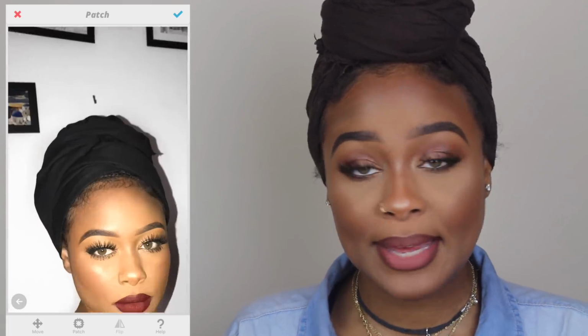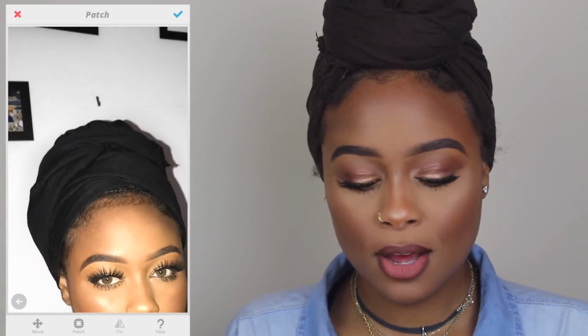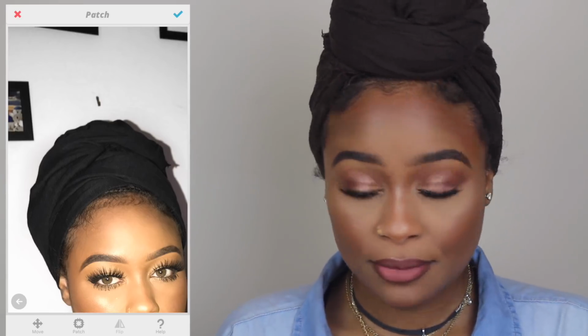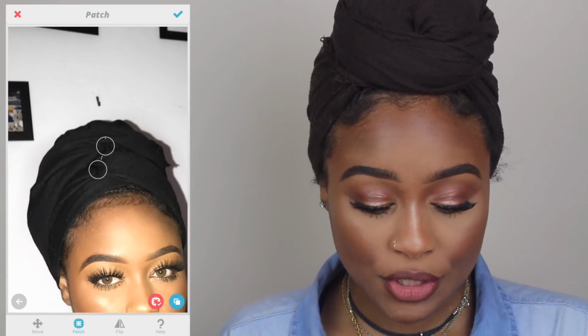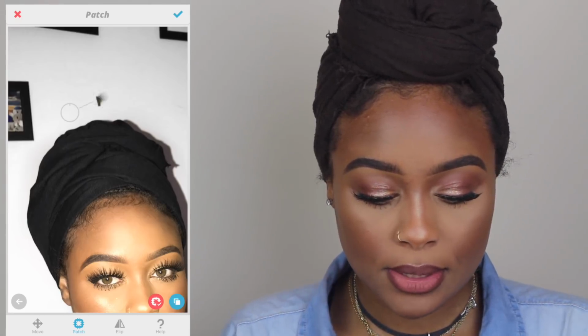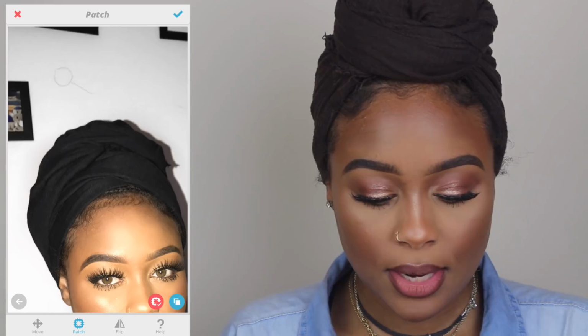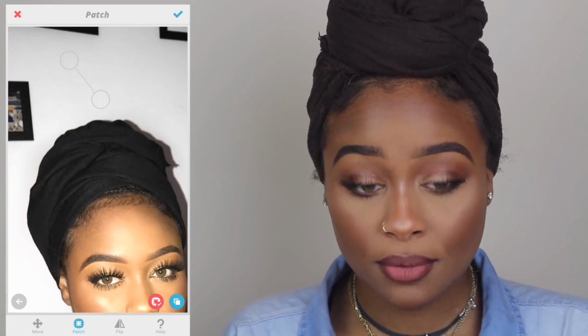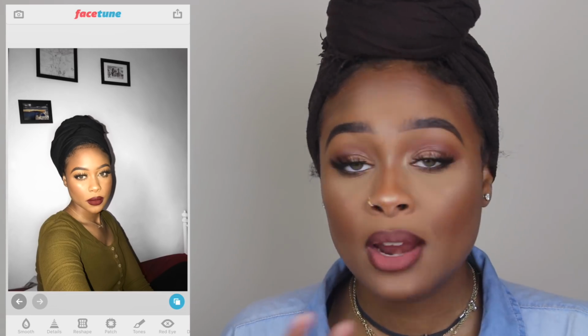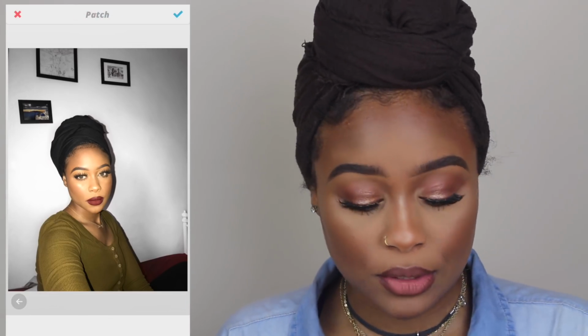There's a hook above my head that was pissing me off because there was no picture hanging from it, so it was just a hook. I definitely want to patch that out, so I'm gonna press patch, and I'm basically going to cover it. So I'm gonna press right here and basically use the wall around it to patch it. And that's literally it.